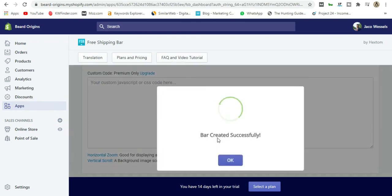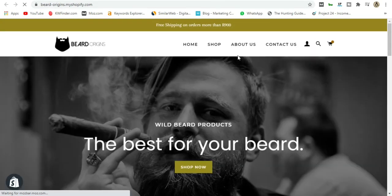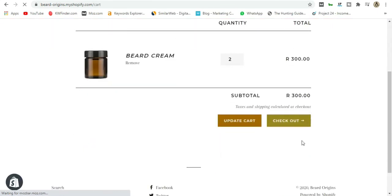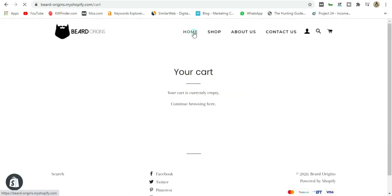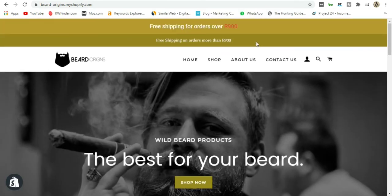Save. Bar created successfully. So now if we go and have a look at our store, we've got this one here, only 600 rand away from free shipping. So let's quickly go to this here and update this, remove. Okay, so now my cart is empty. Go back to home. Basically we have to remove the regular one, the one that comes with Shopify. And now you see this free shipping for orders over 900 rand.